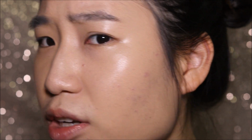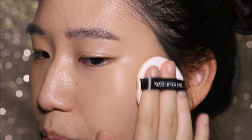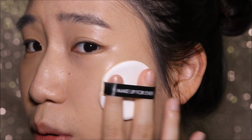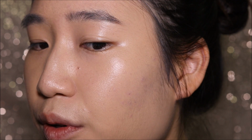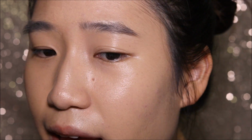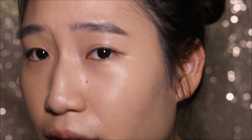And yeah, let me try to build up a little bit of coverage on these areas, but I doubt it is buildable actually. So yeah, on this area. So as you can probably see, it's a color correcting kind of issue. The coverage is actually quite high, it's just that these few discolorations I have are a little bit purplish. So you either use a concealer or something like that to solve the problem.